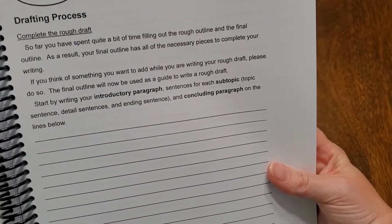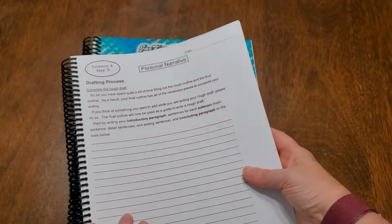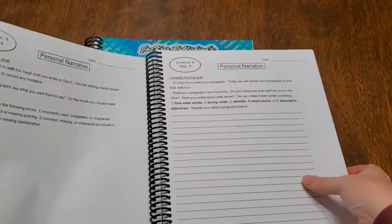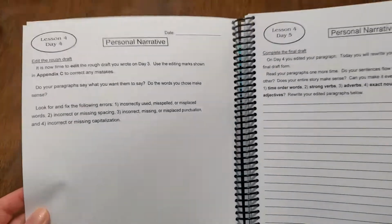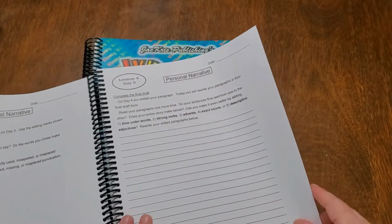Now you're going to come over here and write everything from your final outline on here. Gives you plenty of room to write. Then you're going to, day 4, edit it. And day 5, you're going to come over here and write your final draft.